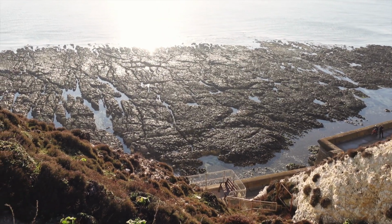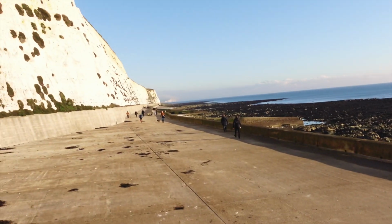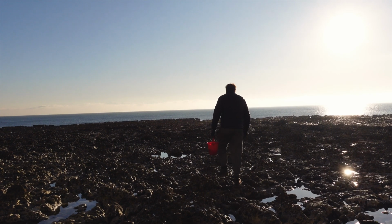So this is where we're going to look for crabs. Okay, so we are trying to flip over some of the rocks and look for crabs. Yeah, that's it. That's where they usually hide, where they live. Jonas is all the way out there. He's the crab king. I think he's a bit better at spotting them than I am. And when we find them, I'll show you them.